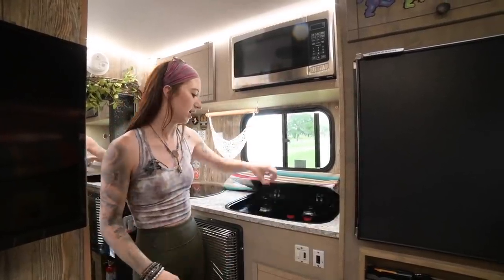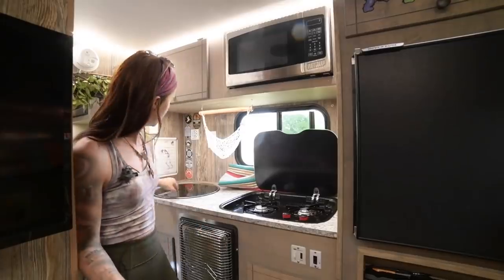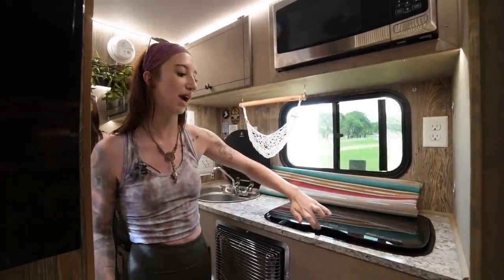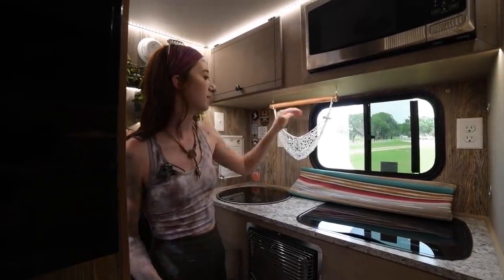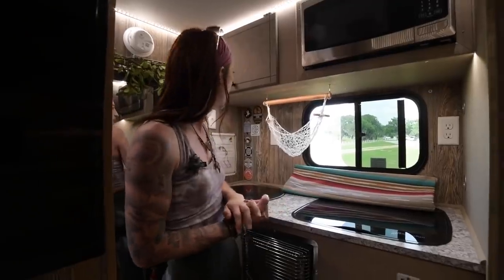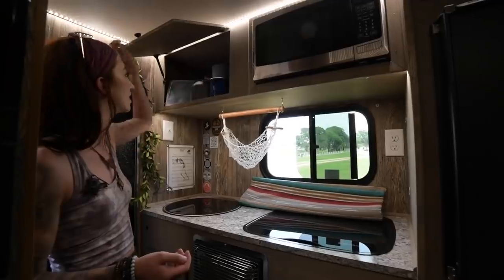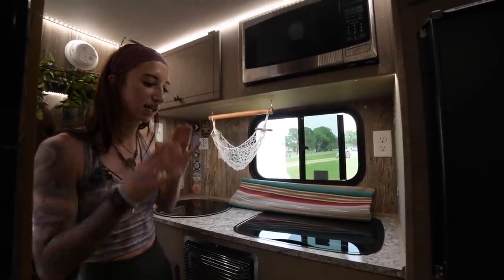I added a two burner stove to it, as well as a flush mount sink with the chrome, and they both have glass lids to them. So it gives me a little bit more counter space when I'm not using them actively. I have a little hammock here that normally has fruit in it and all that kind of stuff for me on the road. I have another cabinet space up here. This is kind of just pots, pans, cups, all that kind of stuff that gets tossed around when you're driving. Keeps it nice and tight in there.